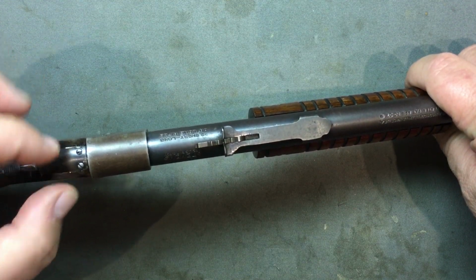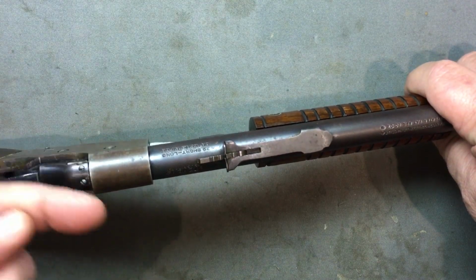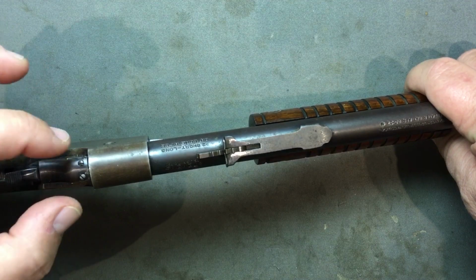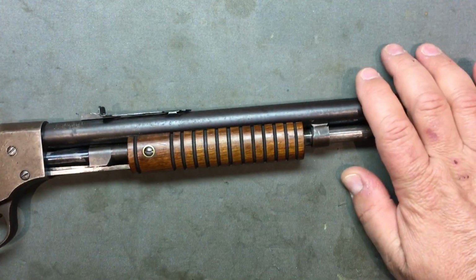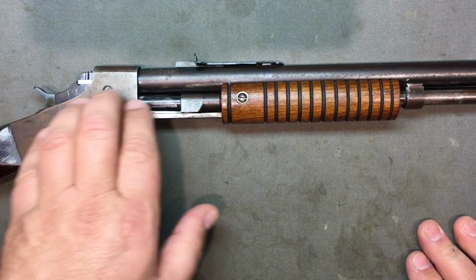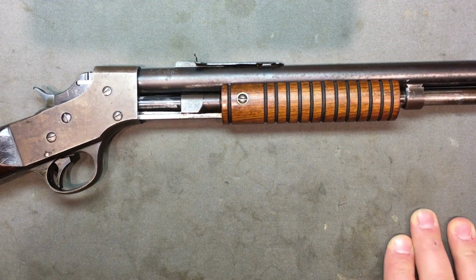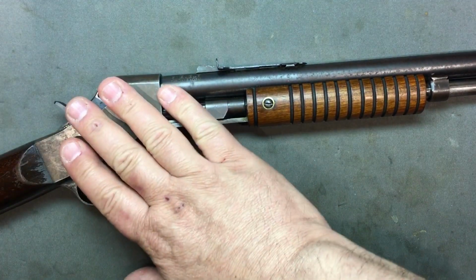Apparently they made a change later on where the extractor from either side, there was just one extractor, and it took two, but you could interchange them. But this rifle, they're unique. There's a left side and a right side. Those were the early ones. Also, the early versions were this tool steel. This, what do they call this again? I'm drawing a blank. This was called case-hardened receiver and not blued. So that's an early feature.